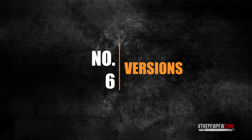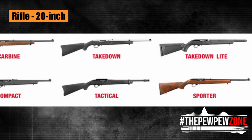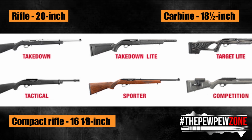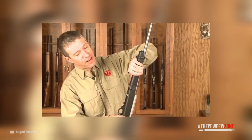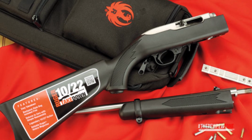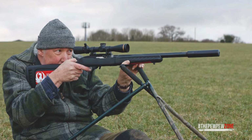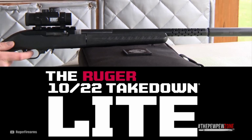Versions. There are many variants of this rifle available. For example, you get a rifle with a 20-inch barrel, a carbine with an 18.5-inch barrel, and a compact rifle with a 16 1/8-inch barrel. The most important one is the takedown model, which was introduced on March 28, 2012. You can disassemble it into two components, the barrel group and the buttstock group with the action. The case came in a backpack-style holding not only the rifle, but also ammo and accessories. The takedown model is especially popular for its use as a survival rifle. There is a takedown light version available using a lightweight target barrel design.